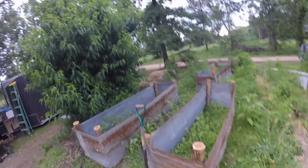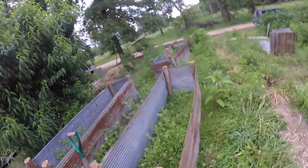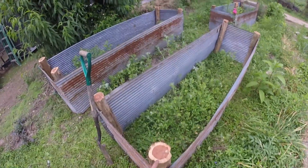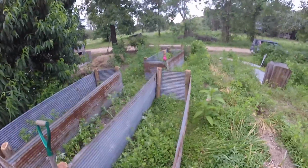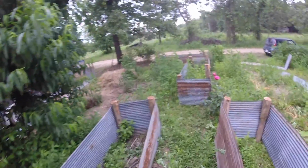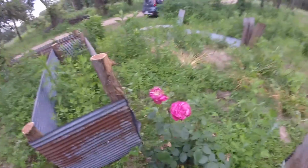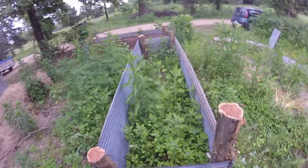So I built some raised beds. We took this tin, which we tore down off the shed, and this wood is also from the shed. We just cut those up into posts and built the raised beds. Here's Jeff's rose bush. Well, here's the raised beds.